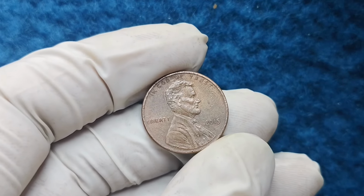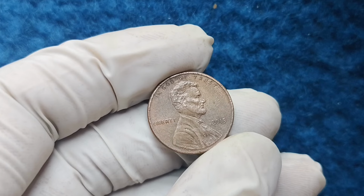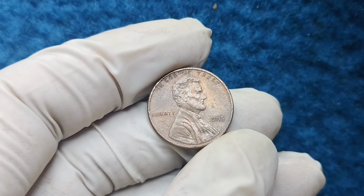Hey, coin lovers and treasure hunters. Imagine reaching into your pocket for some loose change and pulling out a penny worth $1.6 million. Sounds like a dream, right?